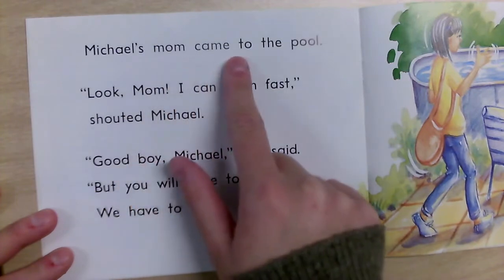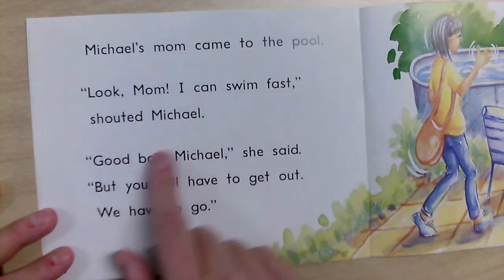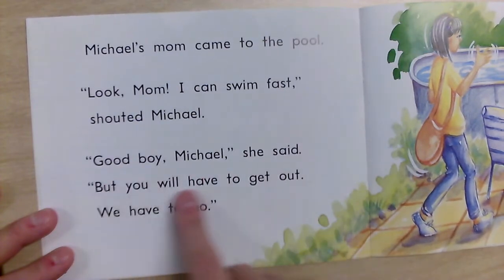Michael's mom came to the pool. Look, Mom, I can swim fast, shouted Michael. Good boy, Michael, she said, but you will have to get out.